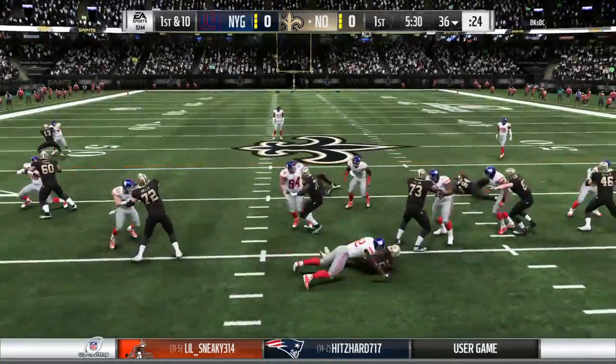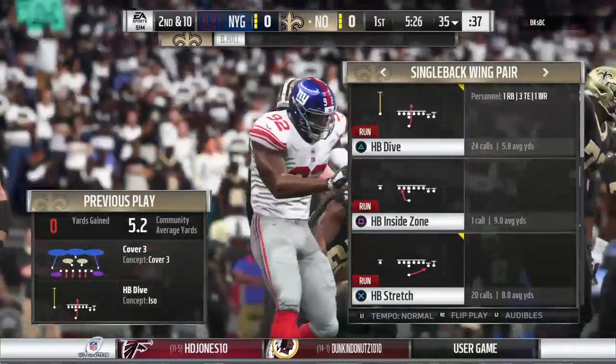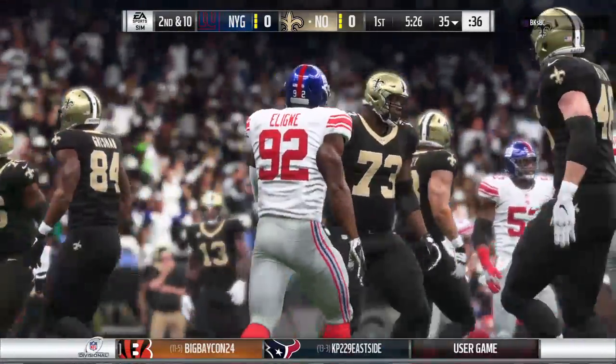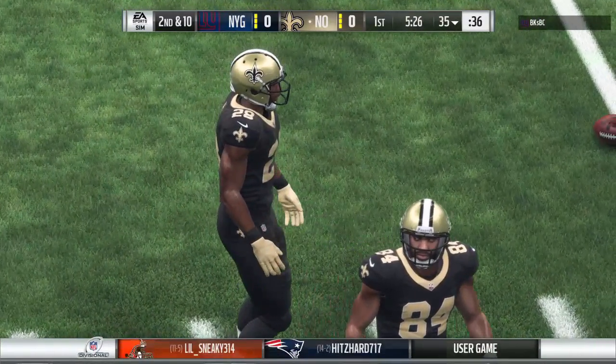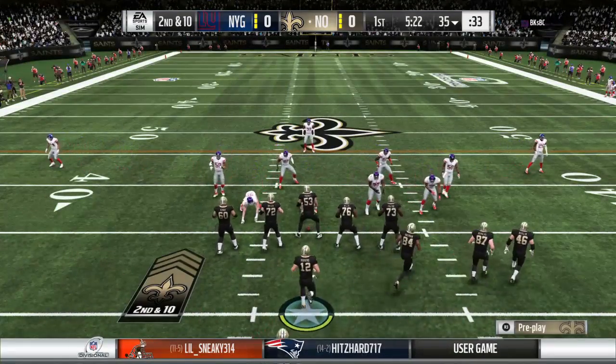Now the first carry for Brian Hill. And he is met at the line of scrimmage, and he goes down right there. Officially no gain on the play, and it's second down. The stop for no gain brings up 2nd and 10 from the 20.